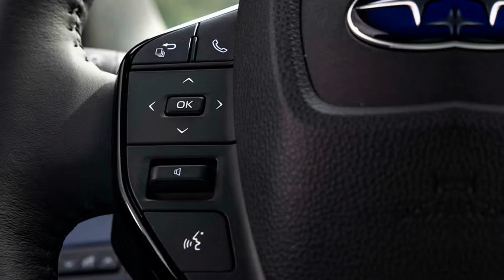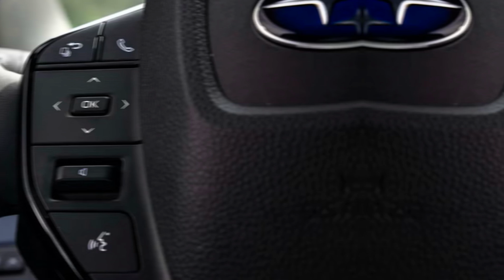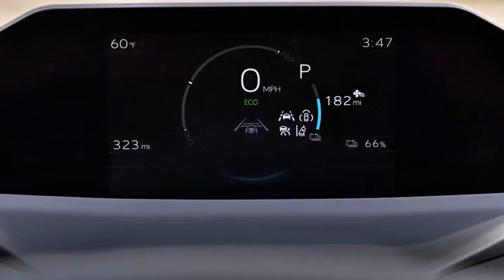giving XT models a healthy 338 horsepower. We spent our time behind the squircle of an XT, and in a word, it feels quicker than the old car. Subaru says to expect to accelerate to 60 mph in under 5 seconds, a worthwhile improvement.